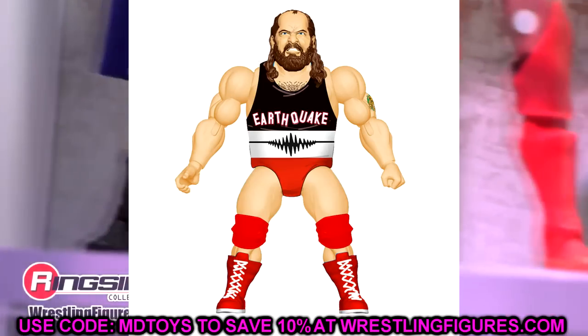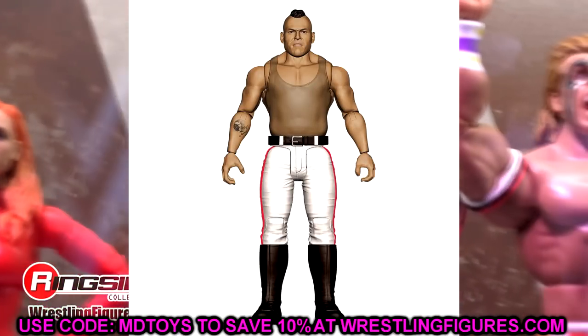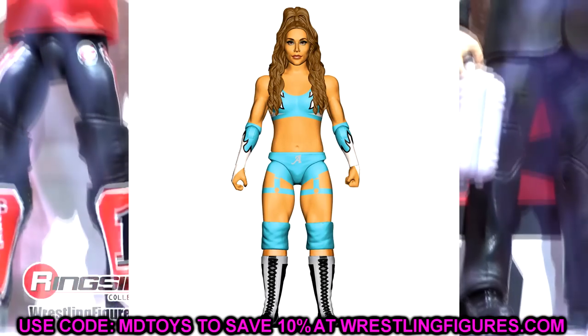But moving on forward, we also have some basic figures. We have a Commander Aziz, I think his name is. Pretty decent looking basic. I'm sure his will be massive to go up with our Omos figure. We have an Aaliyah basic, which I think favors her a little bit. I like the teal gear with the flames and stuff, which looks good.